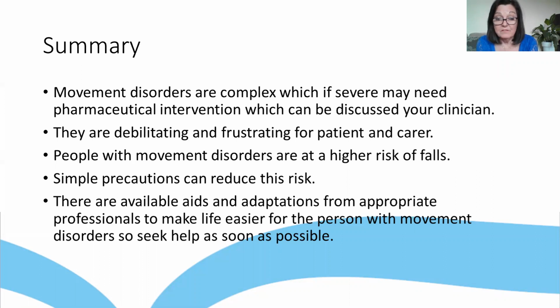There are simple available aids and adaptations from appropriate professionals that can make life easier for the person with movement disorders. So seek help as soon as possible. Thanks.